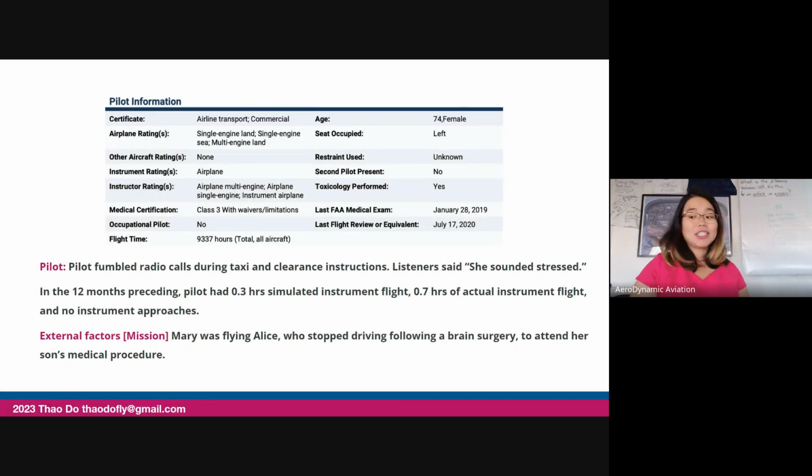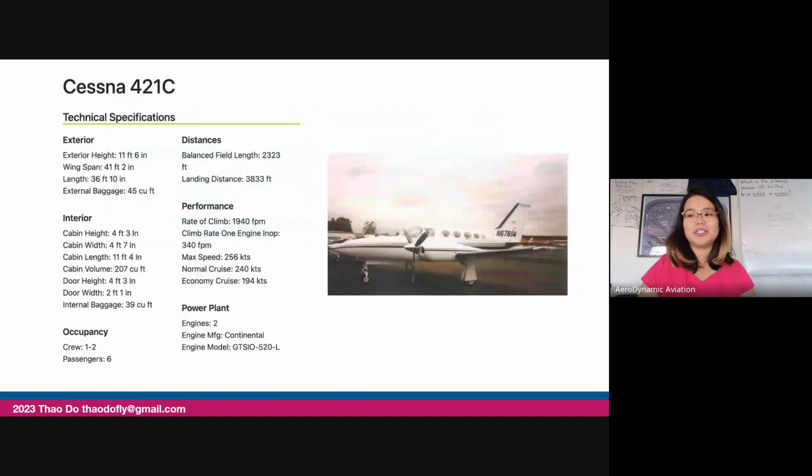In addition to that, there were external factors that could have contributed to external pressure. So the pilot was flying her friend. Her friend had stopped driving for a while because of a brain injury, and her friend wanted to go see her son, who was about to do a medical procedure. So there was a mission in this flight: she needed to get someplace on time to help her friend be with her son during the medical procedures.